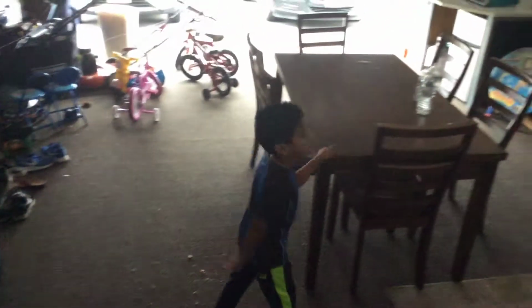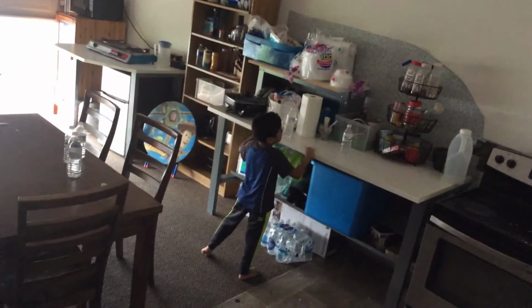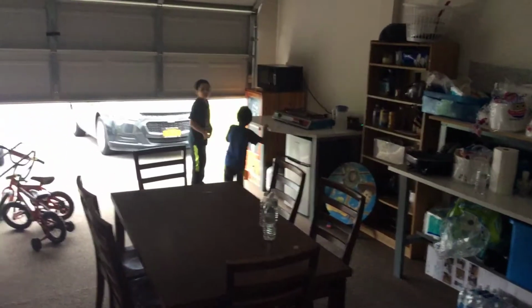We also have chairs. We also have this thing where we put stuff. We also have this where we put more stuff. This is where we cook chicken and more. Okay, done.